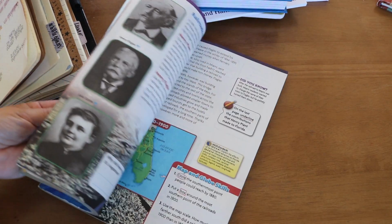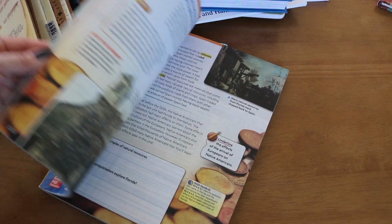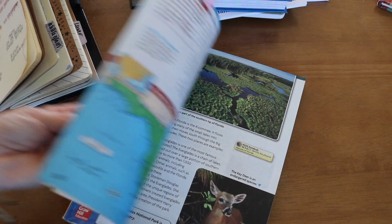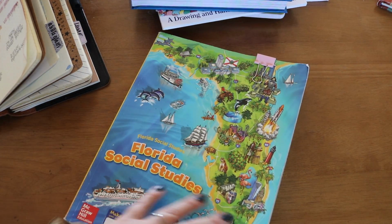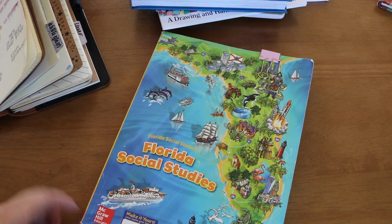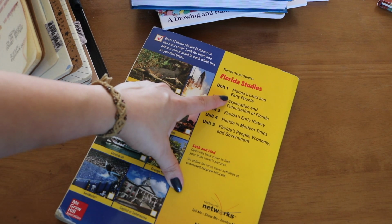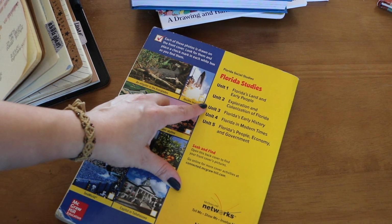Guide by Chick Unibrew, we're going to work on Florida history and social studies. Although we have been rabbit trailing a little bit here and there, and I found this book at a used bookstore, but it's by McGraw-Hill Education. Again, not necessarily using it cover to cover, workbook style, but mostly for the reading portion.